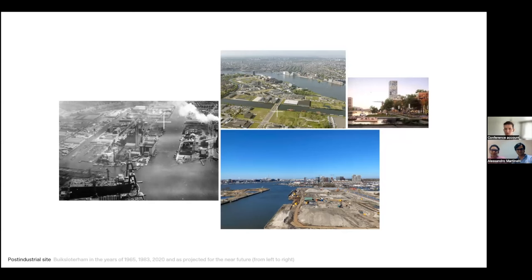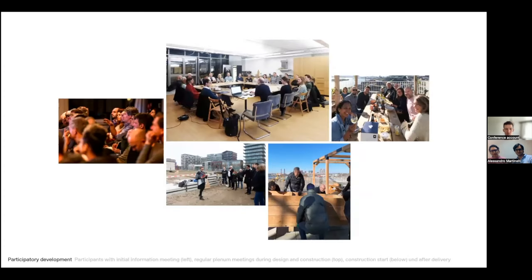The city of Amsterdam has the ambition to make of that former problematic area a forward-looking urban development that sets high standards for sustainability, particularly in terms of circularity. This is the context of the project.